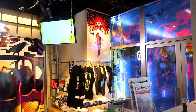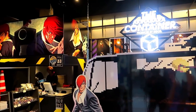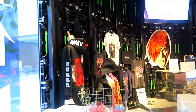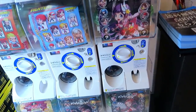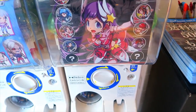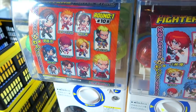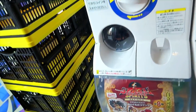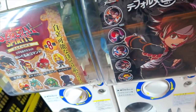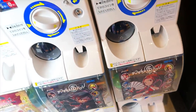Getting started in the Iori Yagami pop-up shop. Very cool stuff. As you can see, it's wall-to-wall Iori. Just like the My shop. First up, some gachapon, which they're kind of recycling, I guess. But the little King of Fighters chibi characters and SNK heroines, Samurai Spirits. These are little acrylic figures. And then buttons as well. So that's pretty cool.